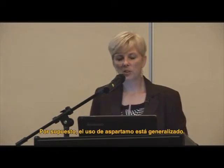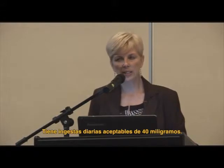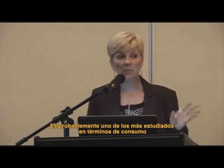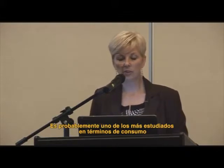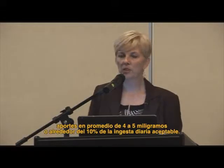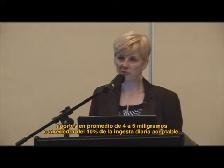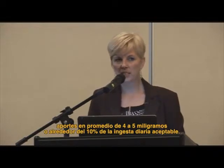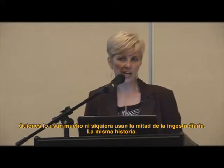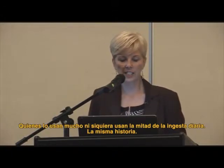So aspartame, of course, is widely used. It has an acceptable daily intake upwards of 40 milligrams. It is probably one of the most widely studied in terms of consumption, and it is one where we do have a survey from South America. Again, the levels are quite low, on average around 4 to 5 milligrams, or about 10% of the acceptable daily intake. Even the highest users are not at half of the daily intake.